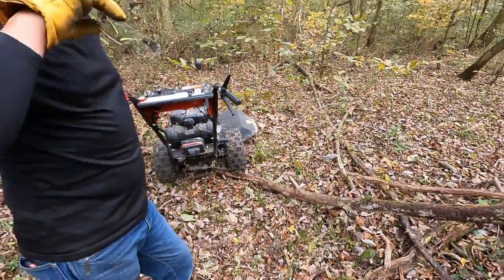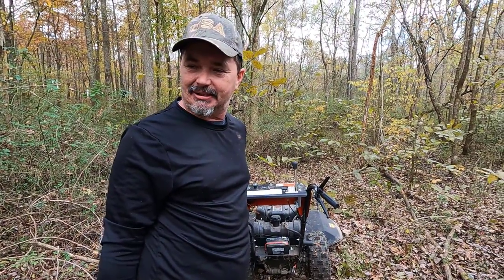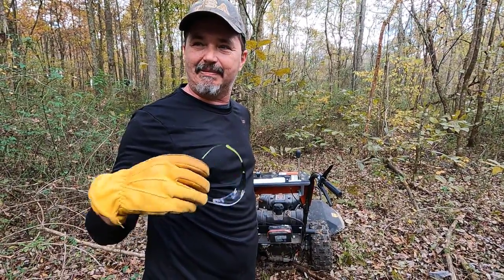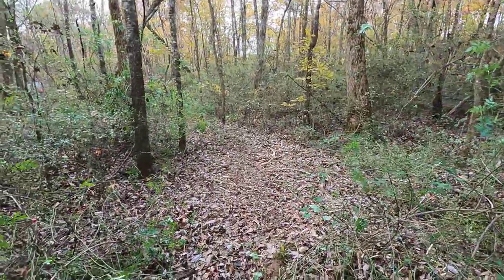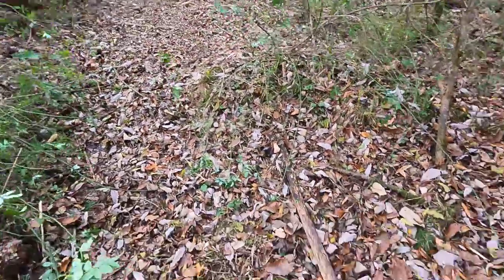Now, you've got to be careful. Some of it's bigger and harder than others. You never know what you're going to get into, but so far I've been successful at doing that. But as you can see, in just a few minutes here, we've managed to cut a decent trail. We've got a few things hanging out in the way that we're going to be able to get down through here. So it's going to be awesome.